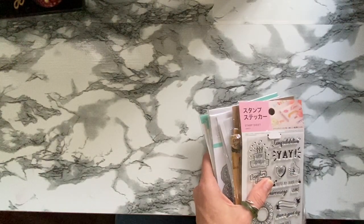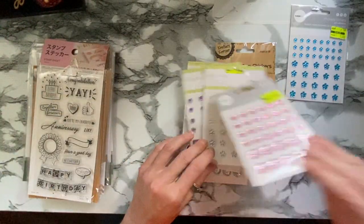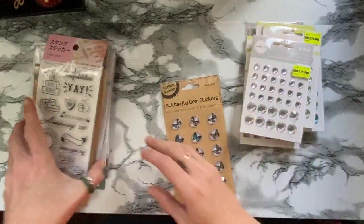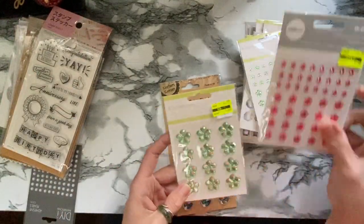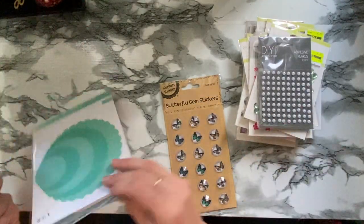Okay, let's get on to some stuff. Okay, let's get on to shiny things. I got 1, 2, 3, 4, 5, 6, 7, 8, 9, 10, 11 shiny, more shinies. These are shiny. All of these kind of stuff, they were on clearance.